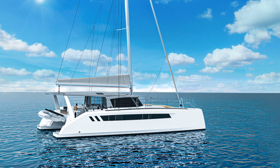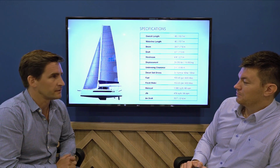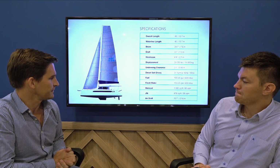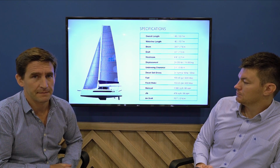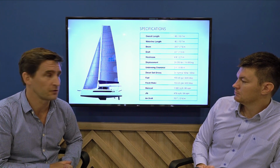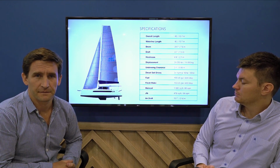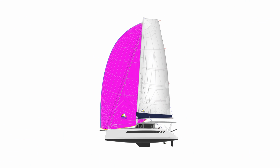Okay, so below the waterline, this boat's going to have mini keels and spade rudders. Very robust for cruising, blue water cruising definitely. And then for power, we've got twin 40 horsepower Yanmars, sail drives with 600 litres of fuel or 155 gallons. And they'll be upgradable to 45 horsepower Yanmars as well.